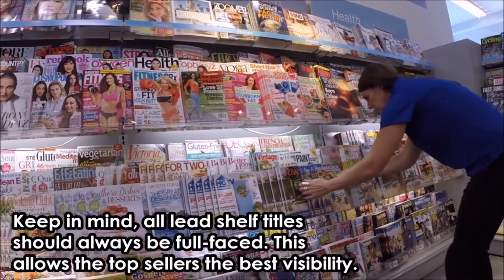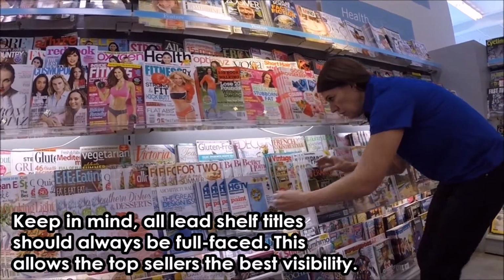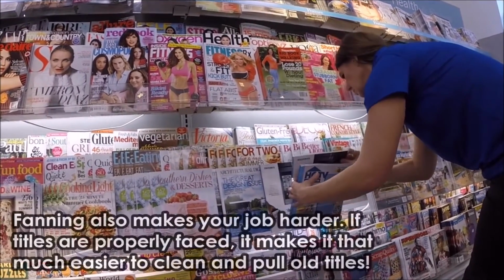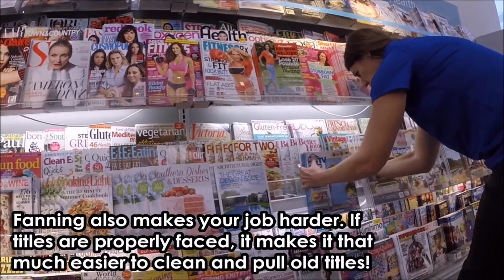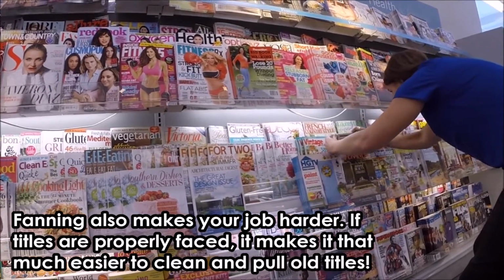All lead shelf titles should always be full-faced on your mainline, and those in the back can always be half-faced or overlapped. Fanning also makes your job that much harder. If titles are properly faced, it just makes it that much easier to clean and pull off-sale titles.